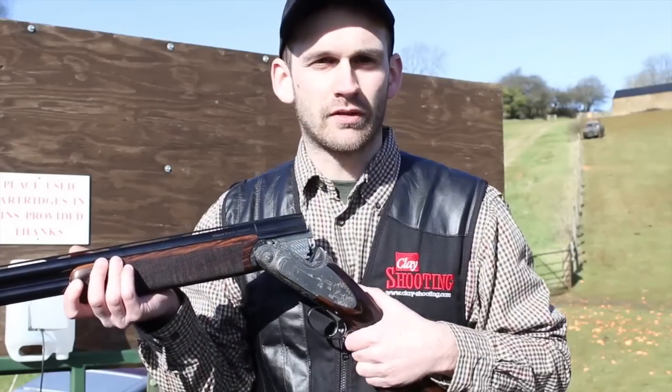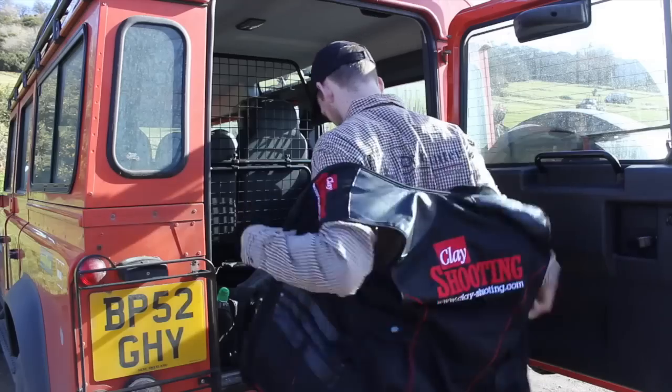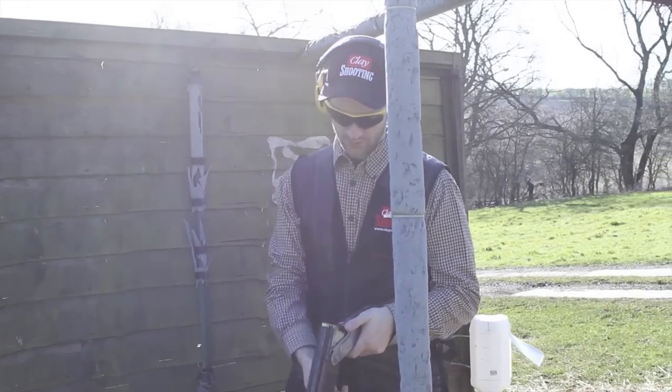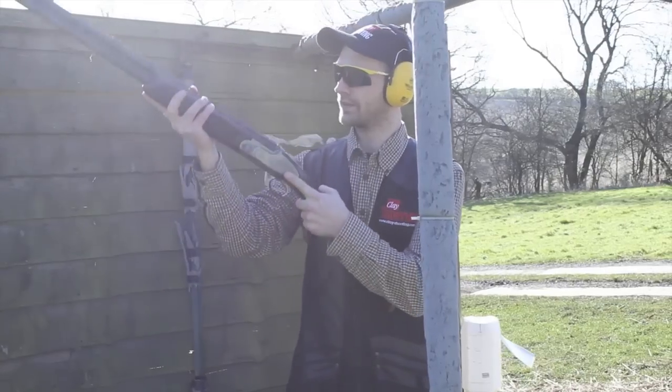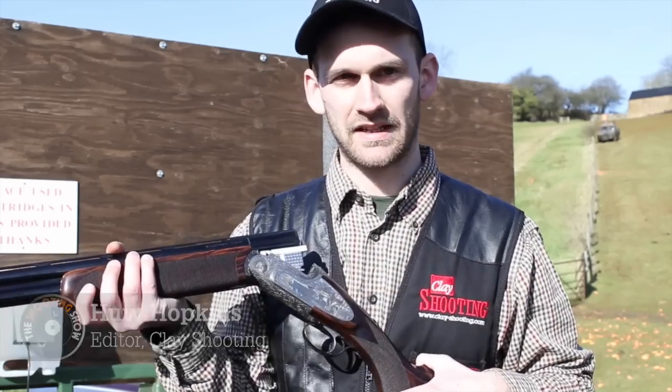I'm here at Edge Hill Shooting Ground once again, but today I'm testing the William Powell Perdix. Now, William Powell is a brand with a long history. Back in 1802 it started making guns. These days, however, it hasn't got as much of a hands-on approach to the gun making itself.